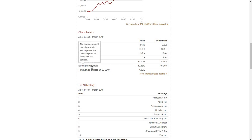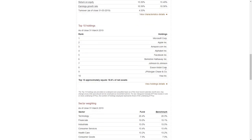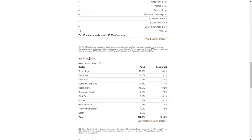Earnings growth rate, so that's if the companies are actually earning more money over each year. And then this is the portfolio turnover, so that's if a stock has to get removed from the index, or if it goes bankrupt, or whatever happens here. The top 10 holdings is obviously the top 10 holdings. So this is something to look for if one of your funds says it's matching the US and these don't match up with the index that's underlying. That's probably a problem, or it could be a problem depending on how the performance is.